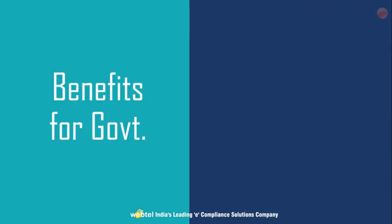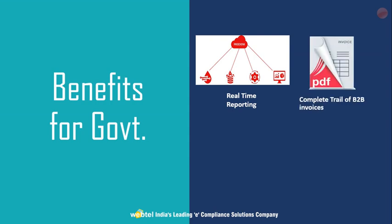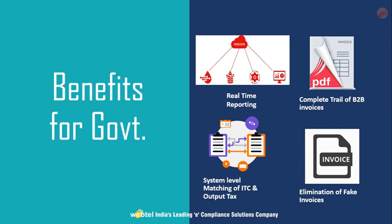And what will be the benefits for government? It will be real-time reporting for the government of all the invoices to which e-invoicing is applicable. It will be a complete trail of B2B invoices for the government, and also a system level matching of ITC and output tax. And finally, elimination of fake invoices, which is a big headache for the government as of now.